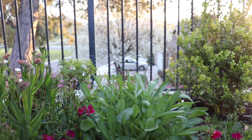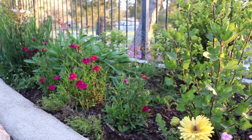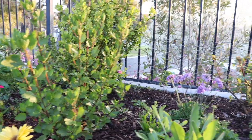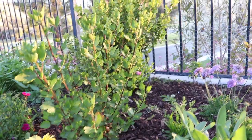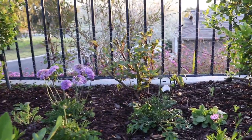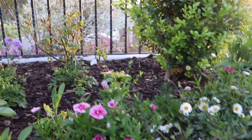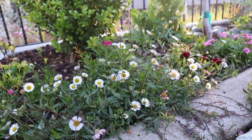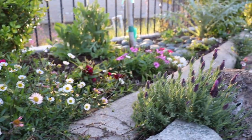And a few new salvias. The dianthus is back from last year, as is the coreopsis. A few Gerber daisies. Another one of my new David Austin roses, which hopefully next month will be beautiful. This spilling over the side here is Santa Barbara daisy. And lavender.